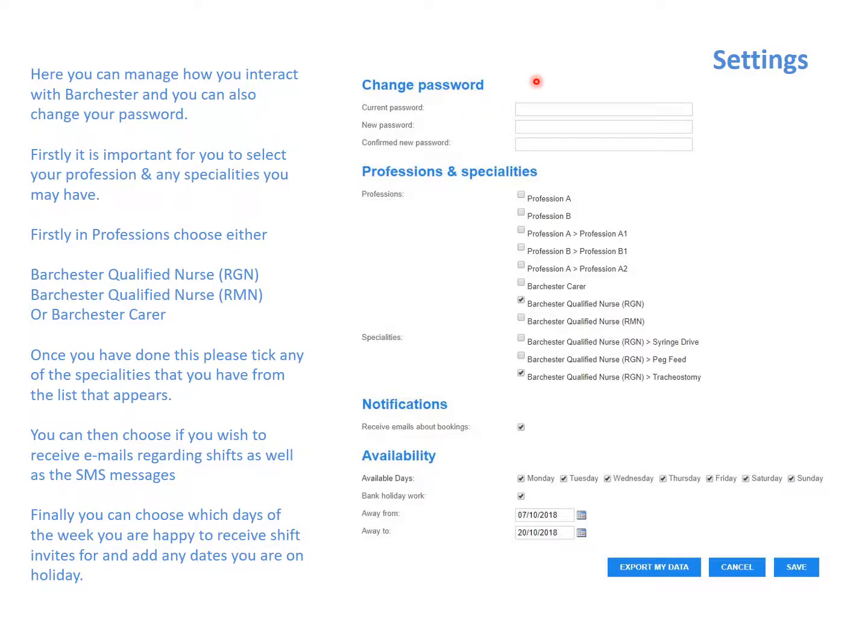It's important firstly for you to actually say what kind of work you can do for Barchester. You'll see a list of professions, and you'll see 3 professions to choose from: Barchester Carer, Barchester Qualified Nurse RGN, and Barchester Qualified Nurse RMN for mental health. If you pick the appropriate one of those by ticking it, this will then open specialities that are relevant to that position. If you have any of those specialities, please also tick those. Please only tick specialities you are qualified to do.